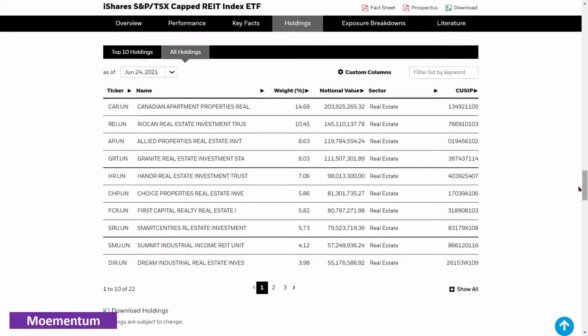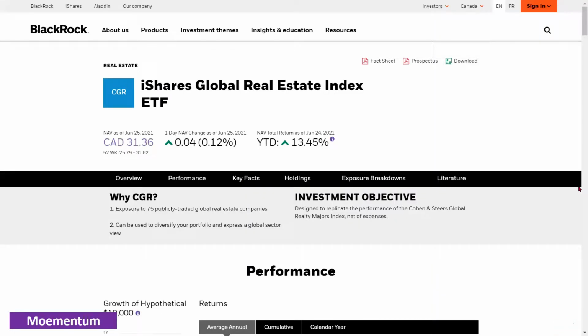All right, moving on, if we take a look at the second ETF to invest in real estate in Canadian dollars, it's one with ticker symbol CGR. It is offered through BlackRock and iShares Global Real Estate Index ETF. It is last trading at the price of $31.36. It is showing a year-to-date return of 13.45%.